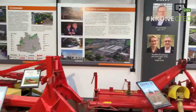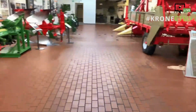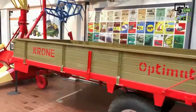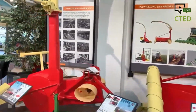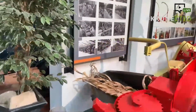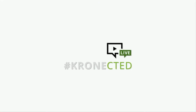Next to the forge is a room divider showing the whole history of the family, right up from the first generation to the fourth generation. Here's a remounted corn harvester and the KRONE Optimat manure spreader. Two very important innovations of the KRONE product range.